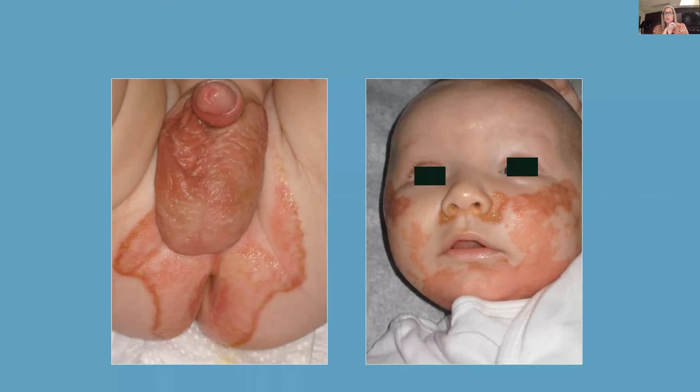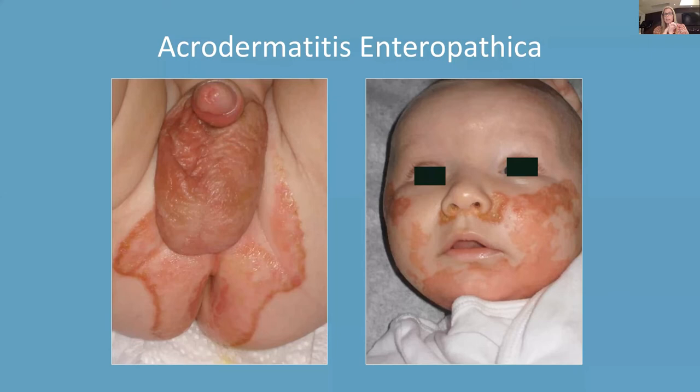Next. So this was a case of acrodermatitis enteropathica or zinc deficiency. So as it turns out, this baby was exclusively breastfed, which is not the classic story for zinc deficiency unless the breast milk is deficient. So it turned out this mother's breast milk level of zinc was 0. So she was a deficient secretor of zinc into the breast milk. And so once the baby was supplemented, next, within 2 weeks, this cleared up.